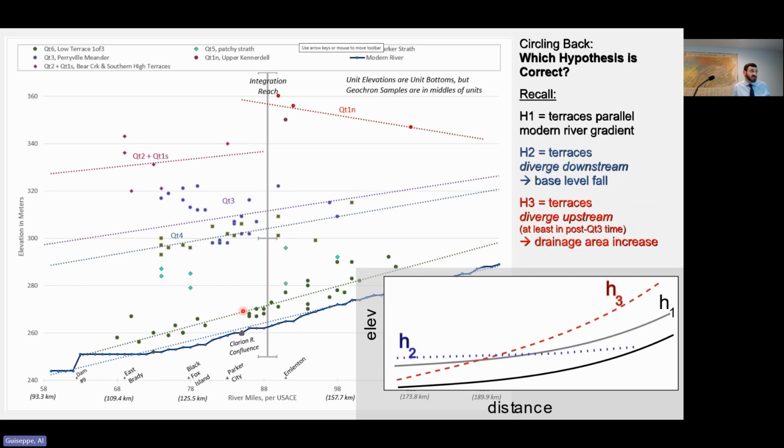My interpretation is a little from column A, a little from H2, and a little from H3. I think some of these terraces are clearly converging upstream. Others appear to be diverging downstream, although overall many of the terraces appear to diverge downstream relative to the modern river, suggesting that overall there is a base level fall signal.